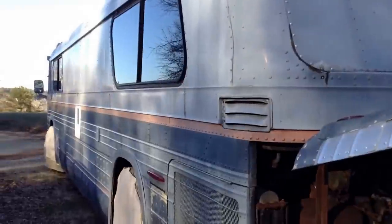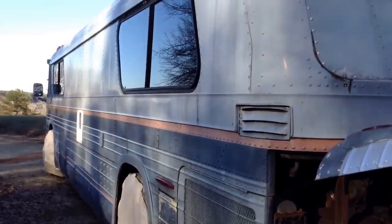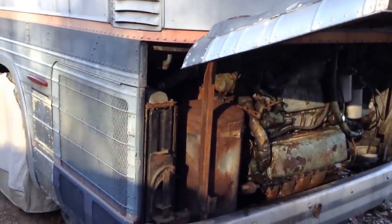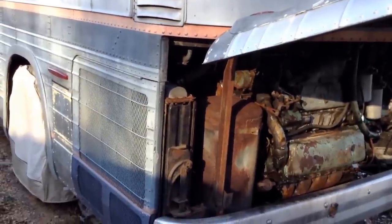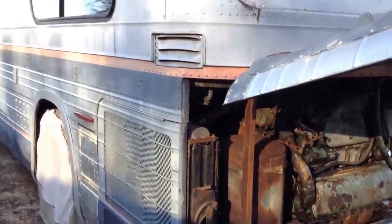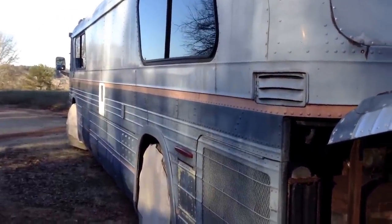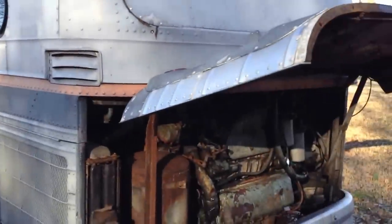So, like I said, bus is straight, runs well. Four-speed Spicer, so if you can't drive a Spicer, you might give it a second thought. It takes a little bit of getting used to. It's unsynchronized. Other than that, the bus runs really, really well. It'll run 70 miles an hour, and it'll do it all day long. So, that's pretty much it.